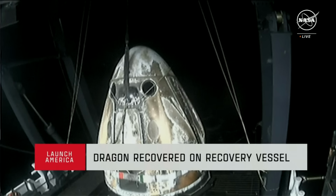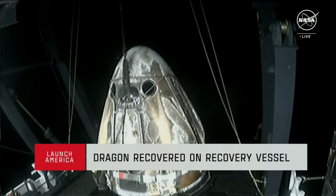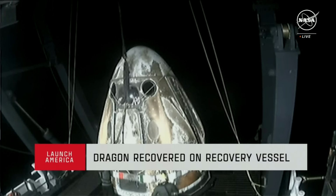And so next up, we will see Dragon appear to slide forward as it gets a little further in on the recovery vessel. And then the team will work to open up that hatch and get the crew out. Again, we do expect the crew to be assisted in getting removed from the capsule because they have been aboard the International Space Station for the past 6 months.